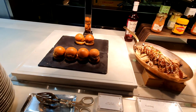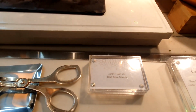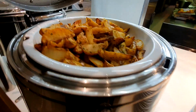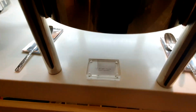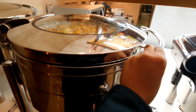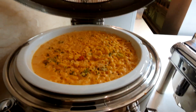Here we have more of continental dishes. There's barbecue chicken and beef with mini beef sliders. Potato wedges. Steamed vegetables. Pasta bolognese. And pasta in white sauce.